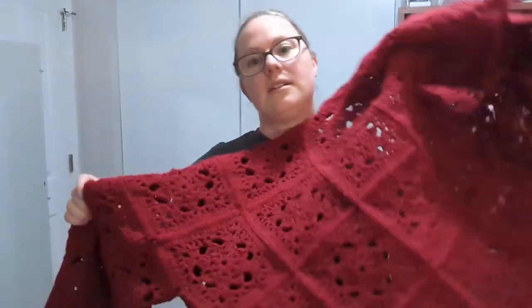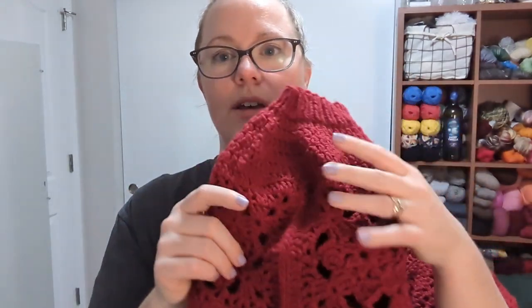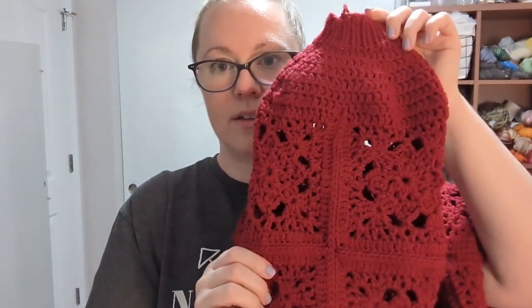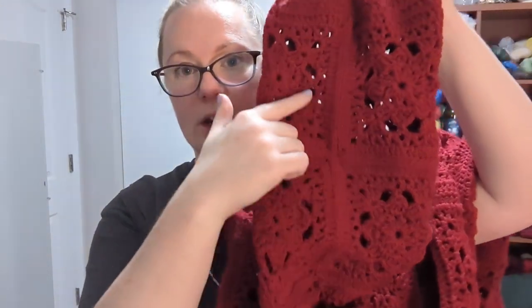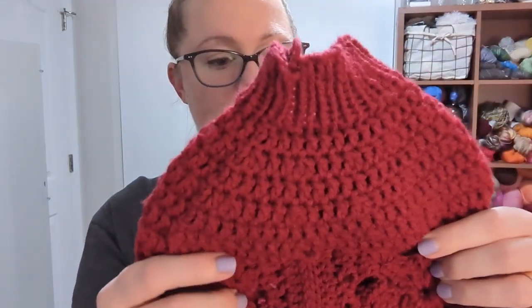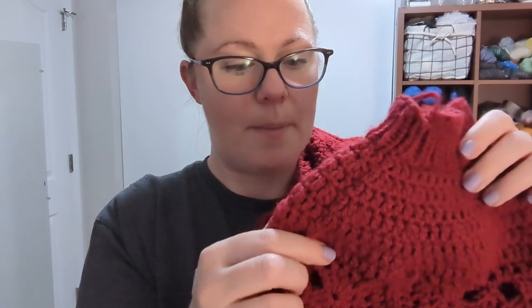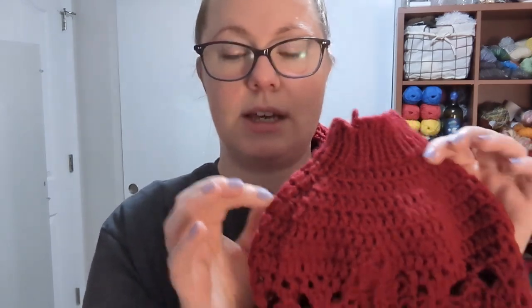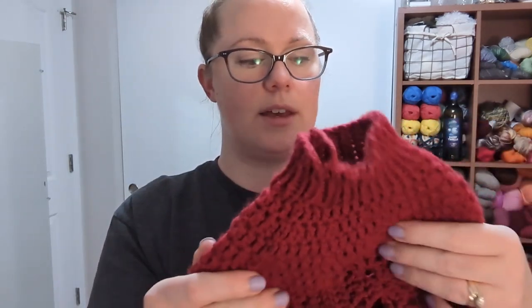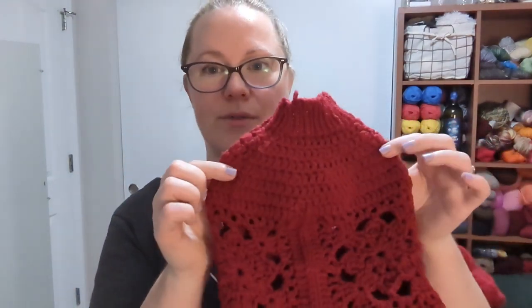So let me just support the weight of this thing. So here's what the sleeve looks like, right? So it's two squares in length, and then I double crocheted all around, but in this first round I went ahead and did some decreases, and then the next round was just crocheting, and then the next round decrease. And so I alternated decreasing. And so it creates this rounded shape, because the way I was decreasing is similar to when you're making a hat, right? And so I was following that technique.